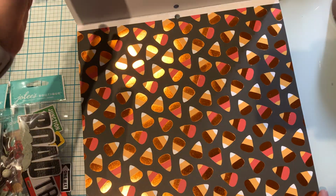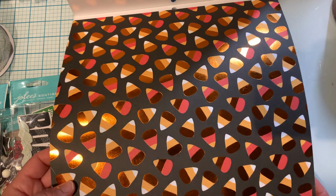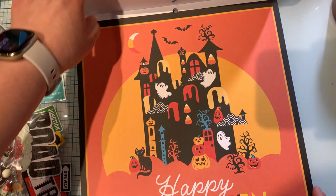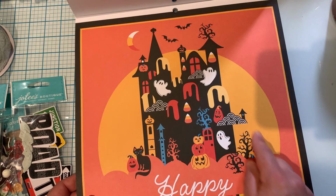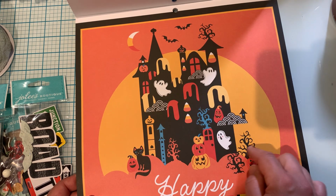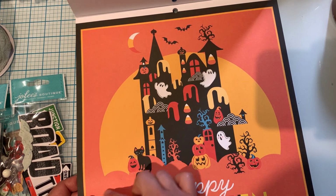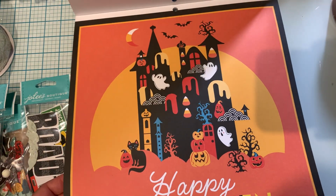And this is a cute paper pad. So this one here, you see there's candy corn on a black background and they're foiled. This one's cute as well. It says Happy Halloween, and then you see all the Halloween icons. You could even fussy cut this out if you like to put it on a front of a mini album. Fussy cut this, the Happy Halloween as well. There's many possibilities with this.